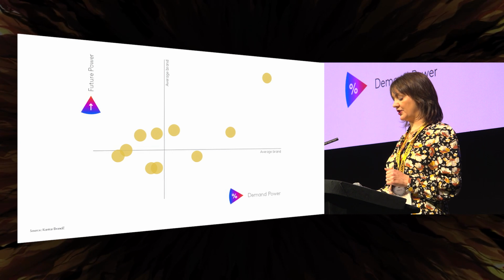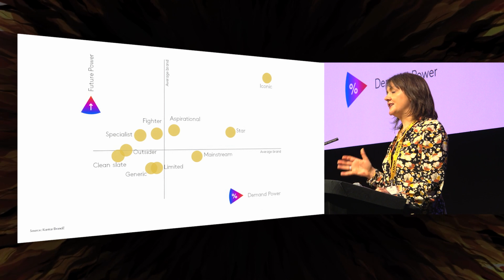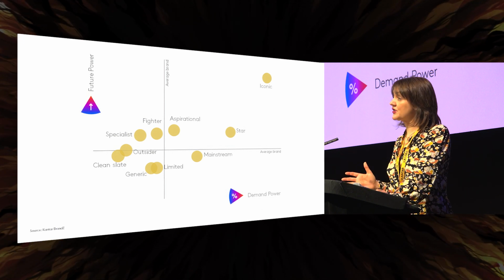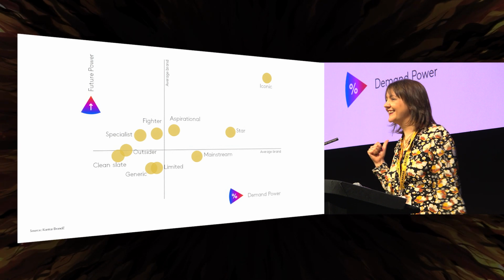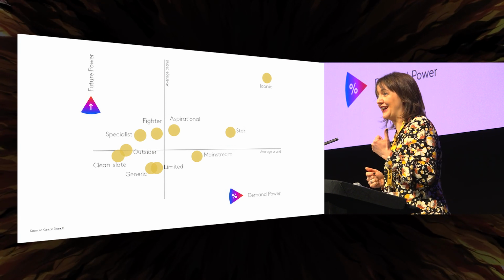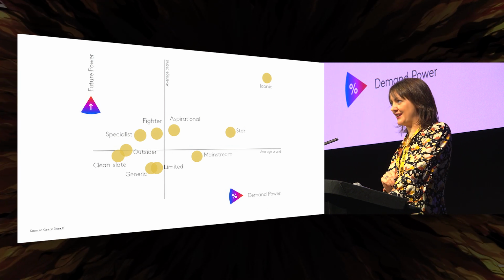And each of these typologies has a name. Here they are. Now, because the Brand Z dataset spans so many years, we can look at whether brands travel around this map, and if so, in which direction. Now, there is a lot I could say about these typologies, and if you would like to know more, I will be in the bar afterwards if you'd like to chat to me for a couple of hours about this topic. But for now, I'm just going to share two things.